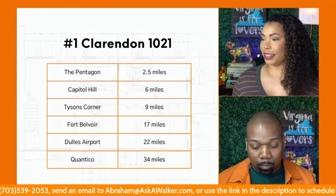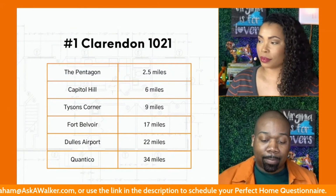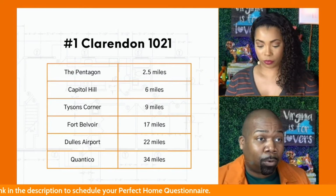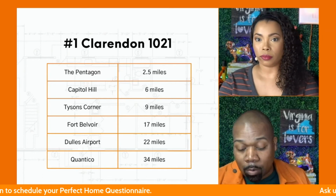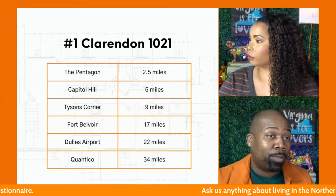And so now let's take a look at the distance to a few places. So we're 2.5 miles to the Pentagon, 6 miles to Capitol Hill, 9 miles to Tyson, 17 miles to Fort Belvedere, and then we also have Dulles and Quantico on that list as well. So what you'll notice is that you're still looking at single-digit commutes.